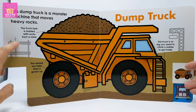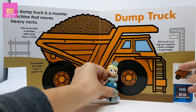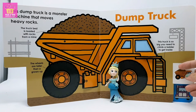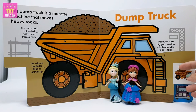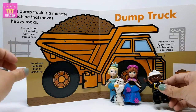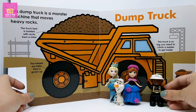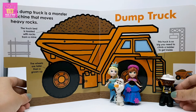I can't believe how big it is. Look at that. Look at the wheels. They're huge. They're even taller than Elsa, taller than Anna, and taller than, well, I guess Olaf, of course, is pretty short, and taller than our firefighter. Wow, it's really big. And look at that, in order to get to the driver, the firefighter has to climb the ladder.